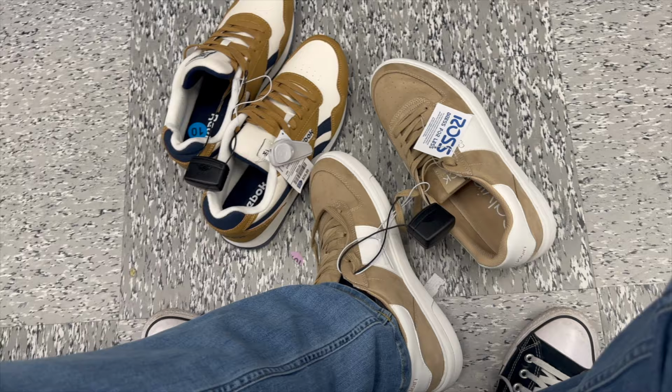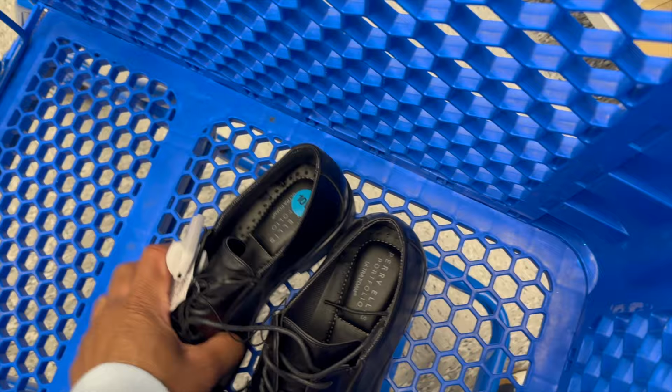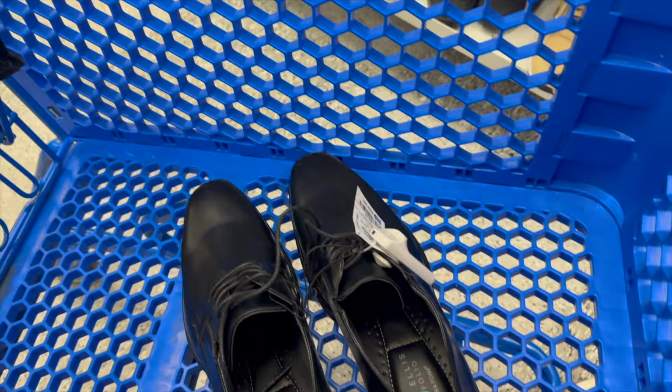Y'all see that? I'm gonna have to get these. Yo, these are amazing. I already got some dress-up shoes. These are perfect and they're comfortable. I could not put these back. These are 10 wide and I have wide feet, and I have issues finding shoes for a wide foot. So once I see one that I like, I grab it. So I had to get those.